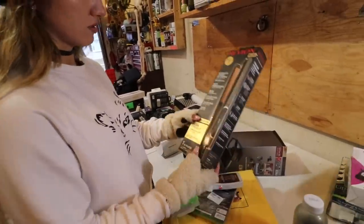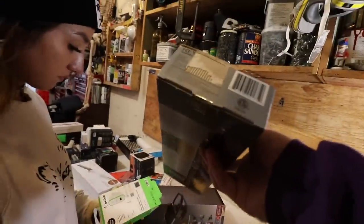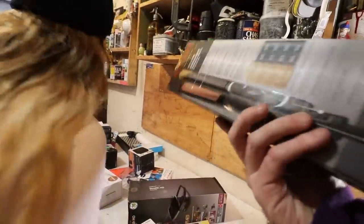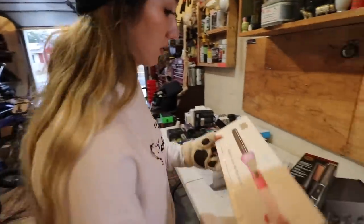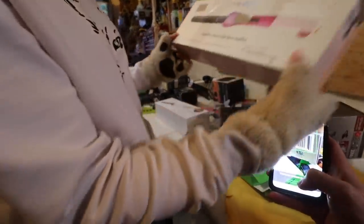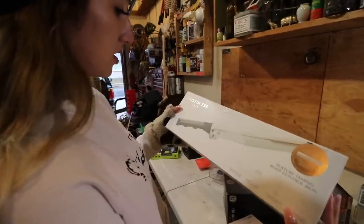Revlon straightener, copper smooth, flat iron. What do you call that? I call that a score, because straighteners aren't cheap. There's a lot of styling tools. This isn't even half of it. Clip-free curler. It sold for like 18, so this is a $10 item all day.